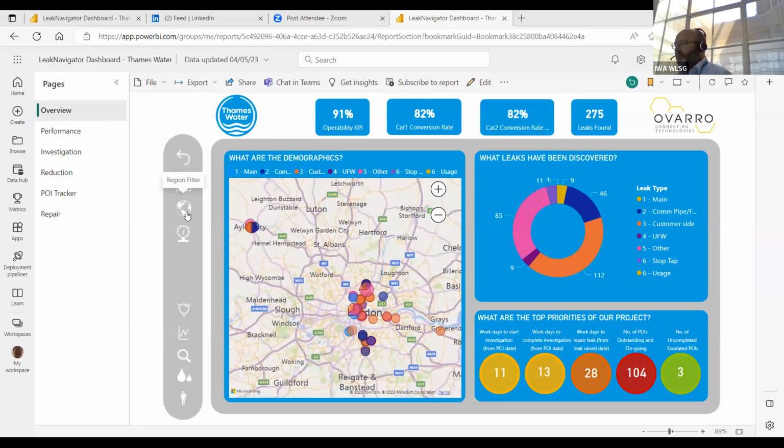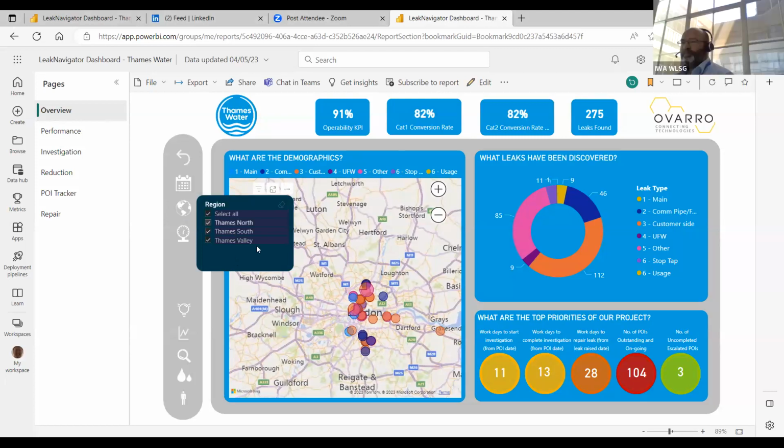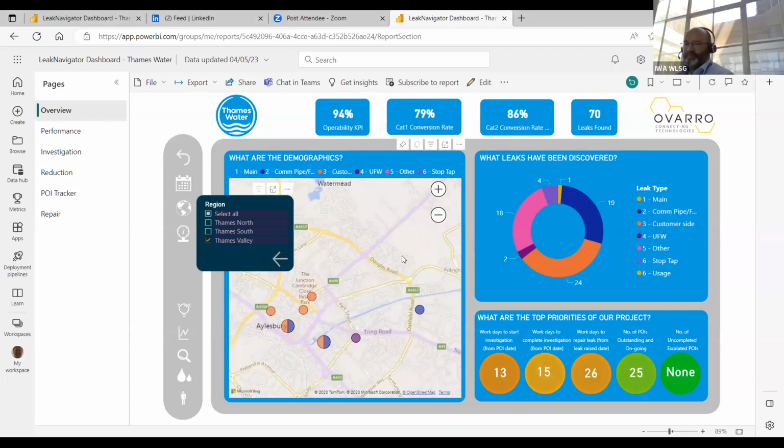Yes. Okay, I'm just clicking on the world map here. Has that changed? Has it brought Thames North, Thames South, Thames Valley up? Yep. Brilliant. Okay. So this is the filter that we can use. So let me just show you Thames Valley again. So hopefully the data is now changed on the screen. Yes, thank you. Okay, so this is Thames Valley.